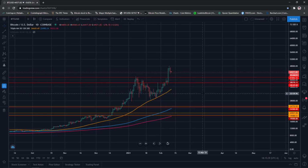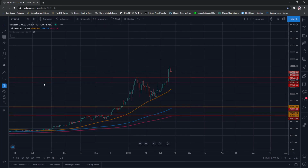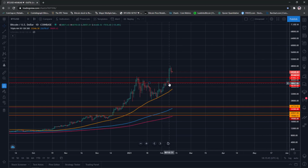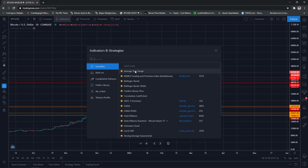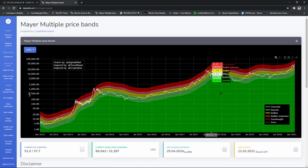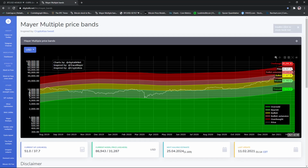Could we come all the way back to 34? I mean, we possibly could, but we're going to have to break the support, which is a good bit at 38,000. So I'm going to say most likely not, at least not right now. I think that's it. I'll pull up the Mayer multiple bands. Oh man, didn't do that. So we hit this upper band and now we're selling off.